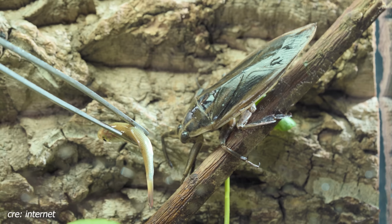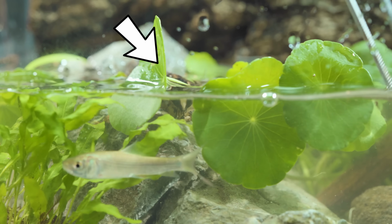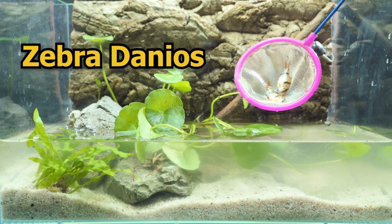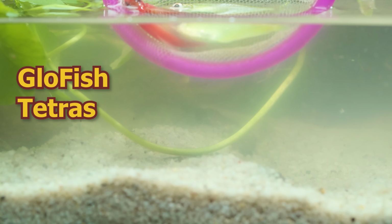I'm going with a gentler approach, introducing small fish like sardines, zebra danios, and glowfish tetras.